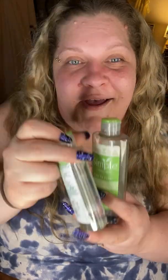You get a good amount of product. There's 6.7 fluid ounces in here. It's really nice. It lasted me forever. So yeah, I like that. I like that a lot. I'm throwing it away because I just picked up a new one.